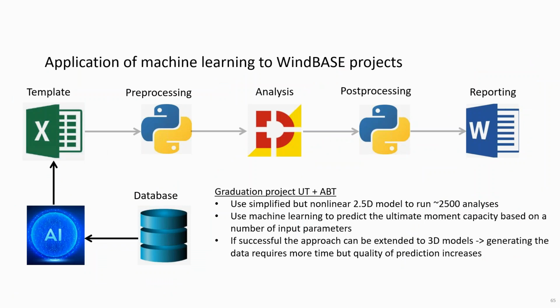And we recently started also applying machine learning. We are first doing this by running a lot of 2.5D models. We have run around 2,500 of those using our Diana queues system, which optimizes the waiting queues for the licenses. And then we use the machine learning to predict, for example, the ultimate moment capacity based on the input parameters, or the other way around. And if this is successful, we will extend this approach to 3D models in the future.